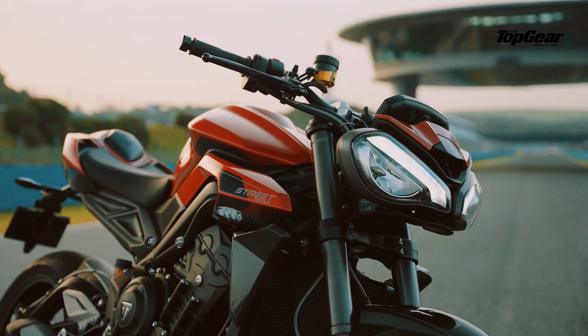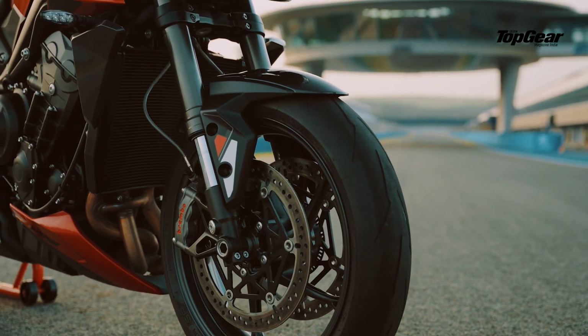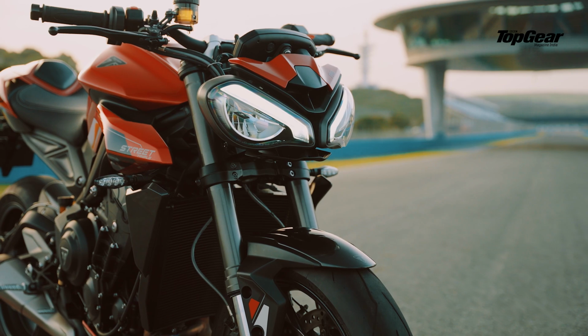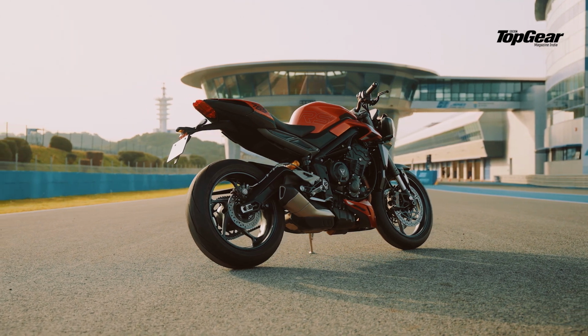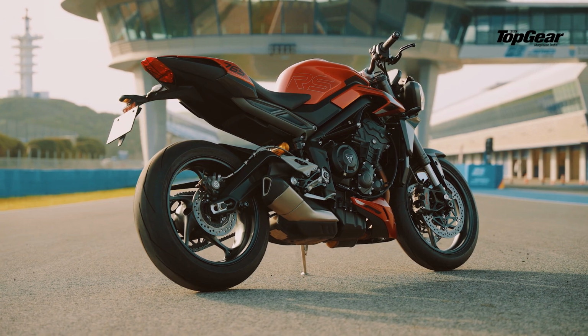You can see it's got a nice radiator shroud over here. Now this bit earlier used to be separate, but now it's connected to the tank. The tank used to be metal earlier, but now it's plastic. This probably has helped Triumph lose some weight, but then they've used that space to add other things, which has sort of equalized it. So I wouldn't really say the weight has changed all that much.